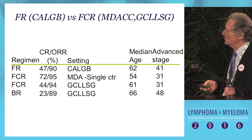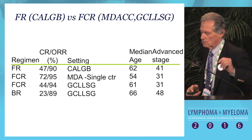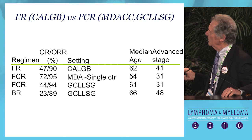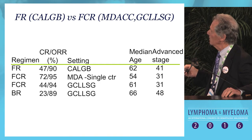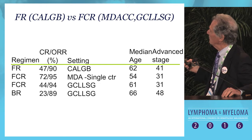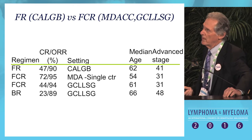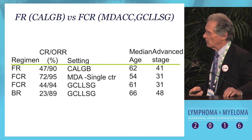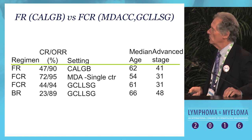When one looks at the various chemoimmunotherapy regimens that have been used extensively, the overall response rates in all the studies are about the same. They're 90 to 95%. There is a lot of variability in the complete response rate. But what I wanted to make a point on this slide is if you look at the CALGB study and you look at the German studies, the patients tend to be a bit older. When you look at the FCR data from MD Anderson, not only are the patients younger, but fewer patients have an advanced stage. So one could say that if you treat patients who are less likely to have an advanced stage and you treat patients who are younger, you're going to get better results. We need to be able to sort this out to better treat our patients.